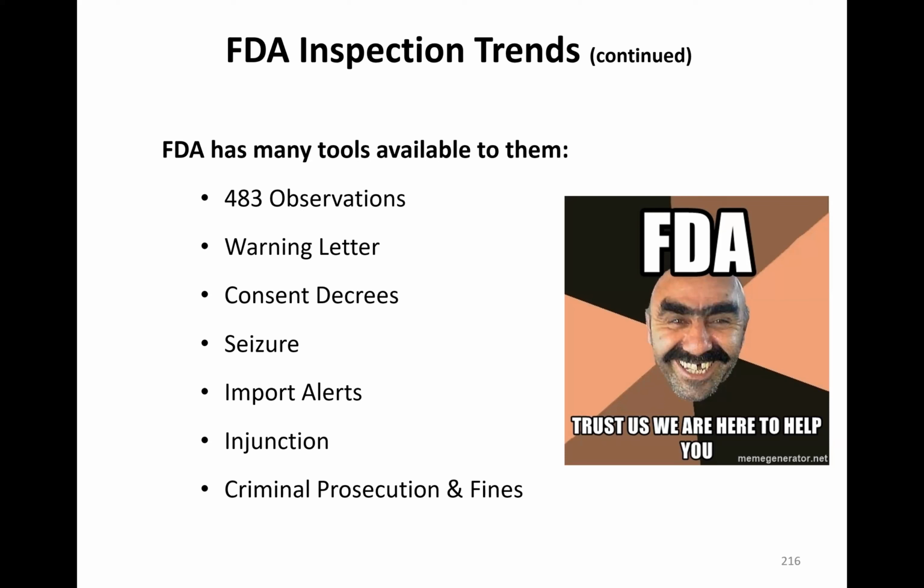Seizure and import alerts are important because most of the FDA regulated products are subject to counterfeit activity. Not everybody knows this, but the revenue from counterfeit activity generally goes to support terrorism around the world. And so you want to disrupt and stop that in its tracks. So there is a lot of effort between FDA and Homeland Security in the US and Customs and Border Protection in order to be able to identify any products that are coming in that are counterfeit.